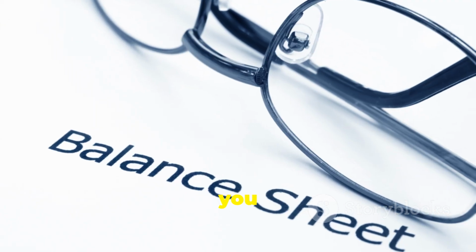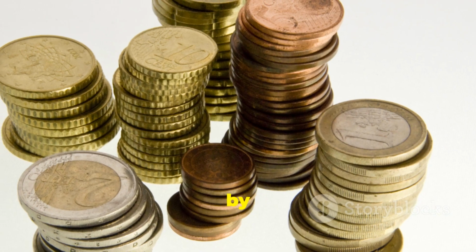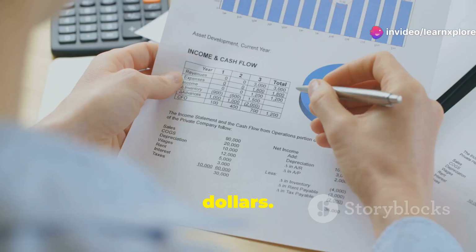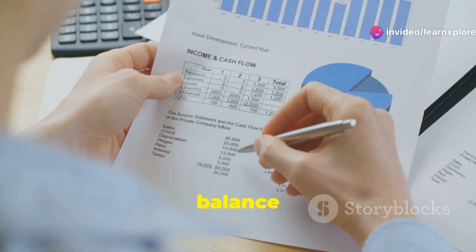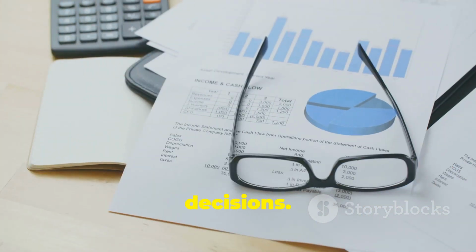For example, let's say you sell $5 worth of lemonade. This increases your cash, asset, by $5 and your equity, retained earnings, by $5. Understanding how transactions affect the balance sheet is crucial for tracking a company's financial health and making informed decisions.